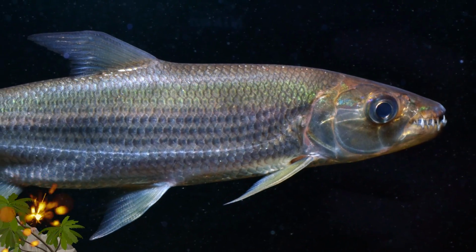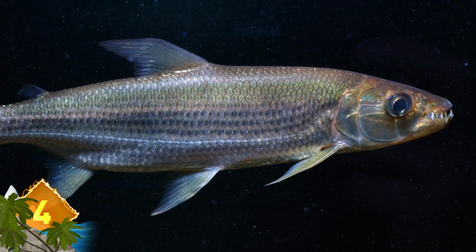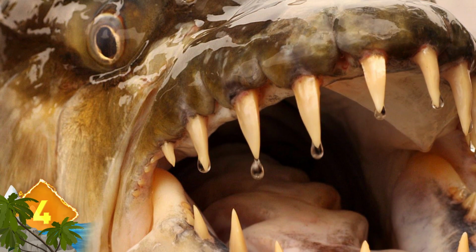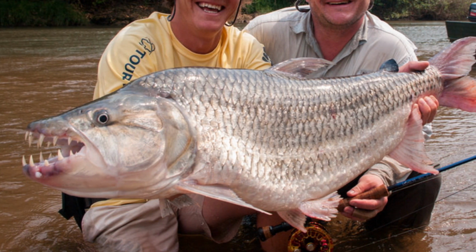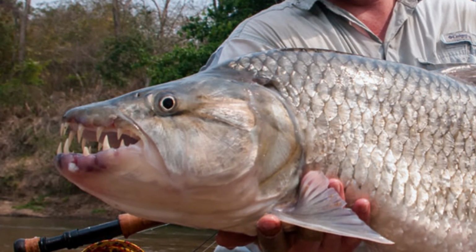Goliath Tigerfish. Native to the Congo River Basin, this animal is a fierce predator and is the largest member of the tigerfish family. And in the picture by Dan Huertas, it projects a fearsome appearance, doesn't it? The biggest Goliath tigerfish on record weighed over 150 pounds and was nearly 5 feet long. This animal is so aggressive that it will even take on crocodiles.